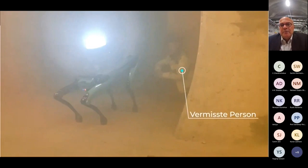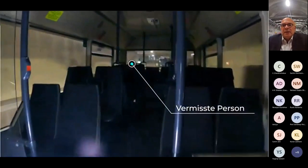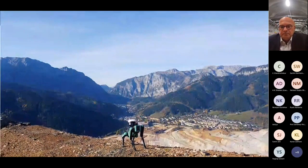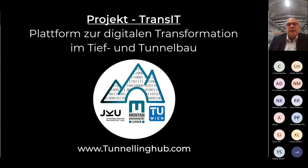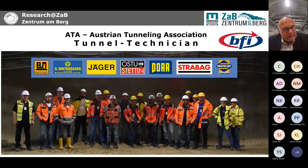You see, the apparatus was able to detect the student, and now it's going into the bus, and the question is, can we detect? And it was possible. And of course, with this device, we are able to tell the rescue guys who are waiting at the portal location where to go, because we give them the coordinates where they should quickly go, because a person is here and there. And this was the training which was done there. Development, I have to say, is not ready yet, so we are fully working on these questions.